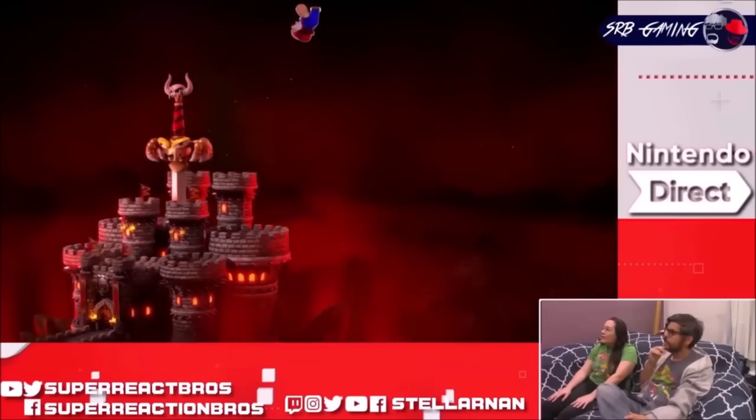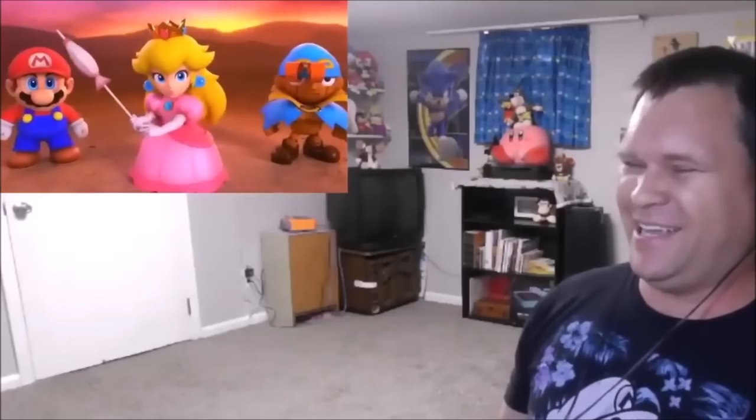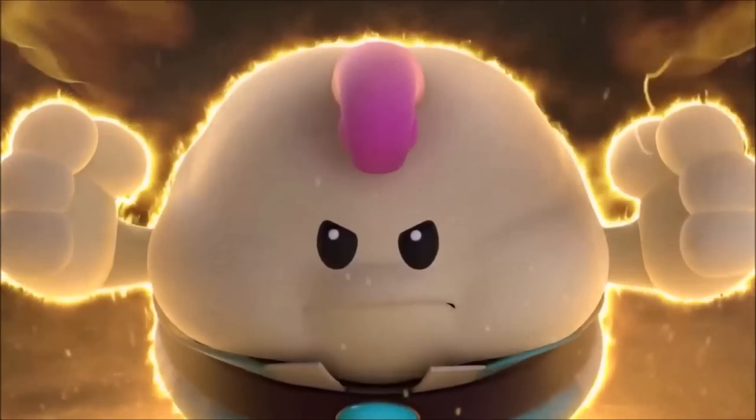Oh my god, this looks beautiful. Oh, the castle looks so cool. What? Geno, it's Mallow and Bowser and... Are we gonna get cutscenes and everything? Oh, Geno looks so good. Wow. Awesome. I'm so happy right now.